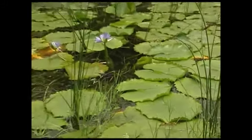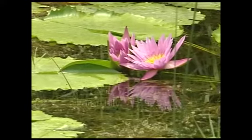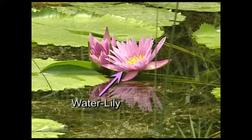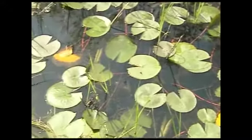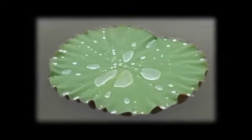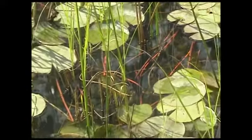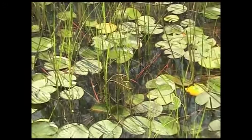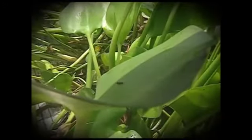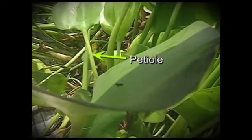The lily plant can absorb water and mineral salts all over the surface. There is a waxy coating on the leaves. Water can run off easily over the waxy coating and the leaf is protected. Leaves float on water. Note the long and slender petioles or leaf stalks that hold the leaves above water.